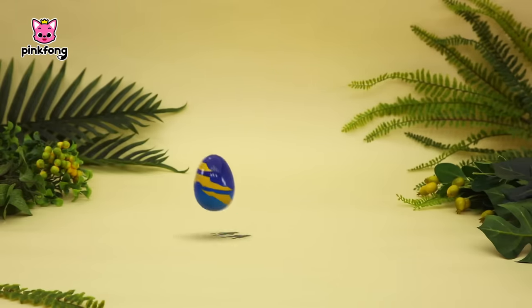Hi, I'm Iguanodon. It's time for breakfast. I'm a chef today. I'll make a special meal. It's yummy, yummy, yummy leaves. Wow! It's so delicious!